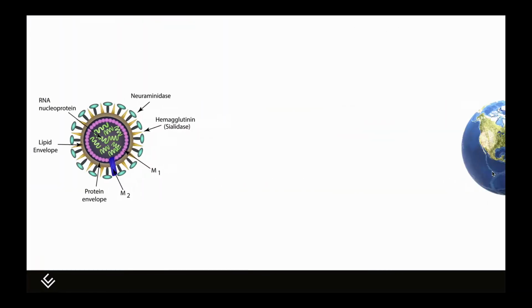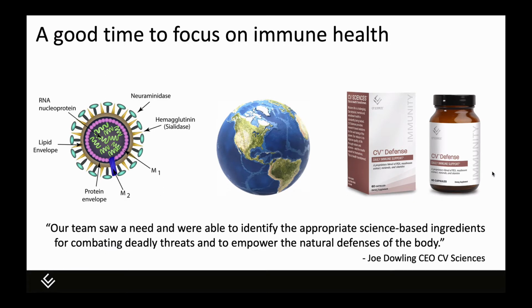This product emerged from a crisis, the crisis we're actually facing during this moment, which is a global pandemic caused by a novel coronavirus. The immune system is front and center in the news and in scientific research. Immune support is a catchy slogan, but what does that actually mean? And we'll talk a little bit about that.